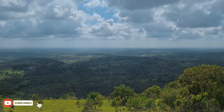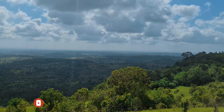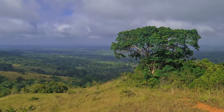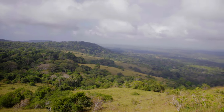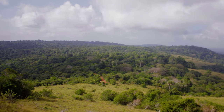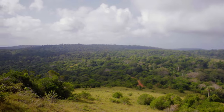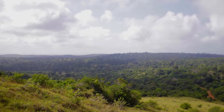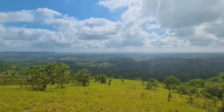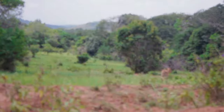Why is it called Shimba Hills? Now, this park was named after the animal I was telling you about, the sable antelope, which is only found in this place throughout Kenya. The sable antelope in Kiswahili is called Shambi. One is Shambi and many are Mashambi. So those people who were naming this place, instead of writing Shambi, they wrote Shimba.